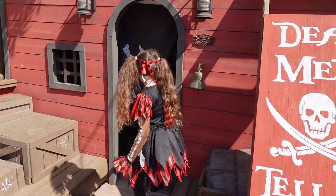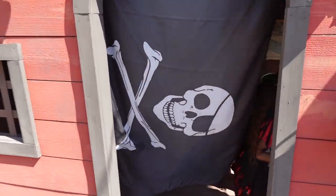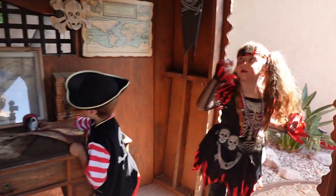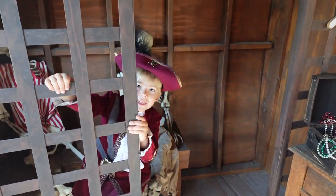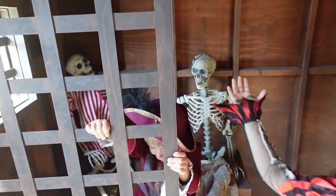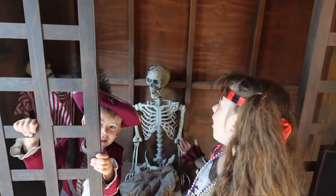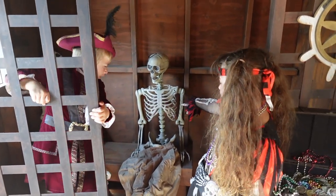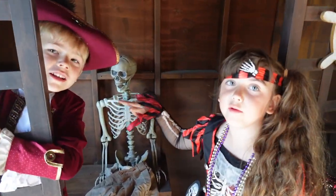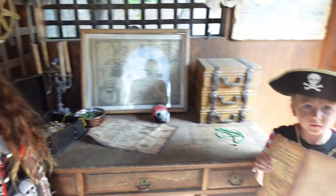Let's go inside the ship. Here, we have the jail cell. There's Mr. Skeleton 1 and then there's Mr. Skeleton 2. Each of them have a piece of clothing on.